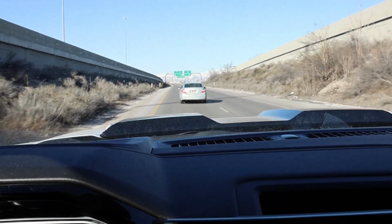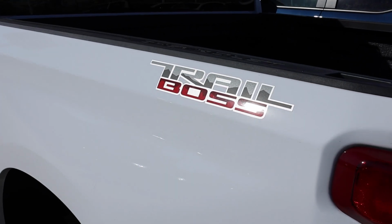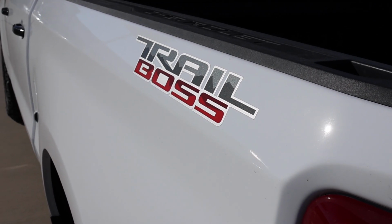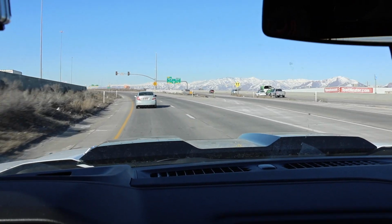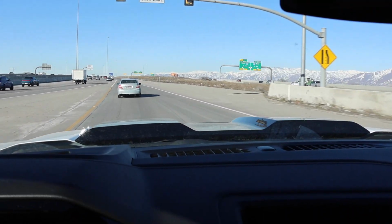I'm willing to bet that this truck will accelerate a little bit better compared to the ZR2, only because the ZR2 is a little bit heavier, which you'll see here in a second. But I'm gonna show you guys really quickly some of the acceleration. I'm gonna just set it in cruise control at 60, and then I'll blast off from there to about 80.